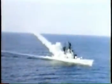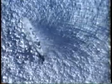Quite different from AMRAAM is the U.S. Navy's Harpoon missile. Designated RGM-84A, the Harpoon is really a miniature aircraft powered by a turbojet engine. Complete with a tandem rocket booster that shoots it out of its canister or tube launcher, Harpoon weighs just over 1,500 pounds.